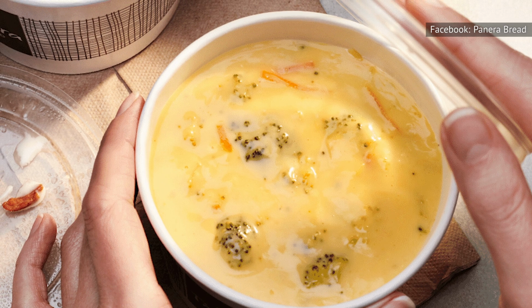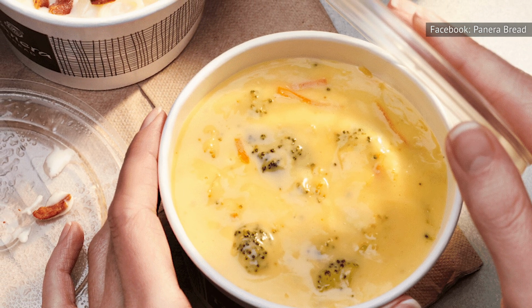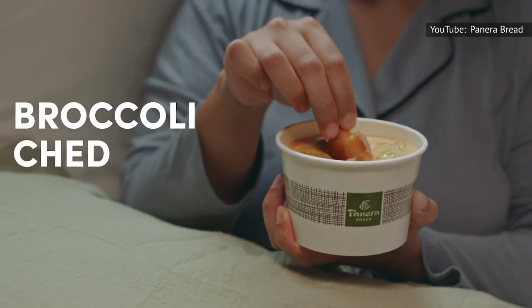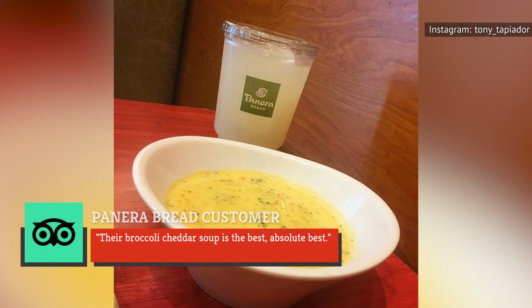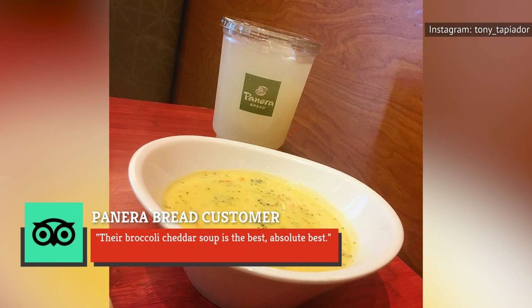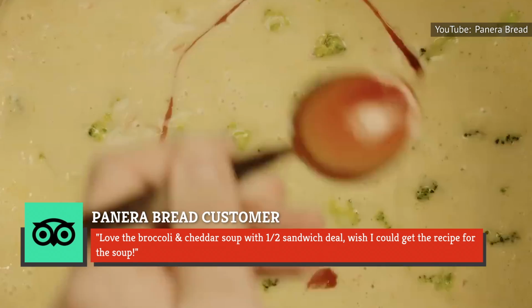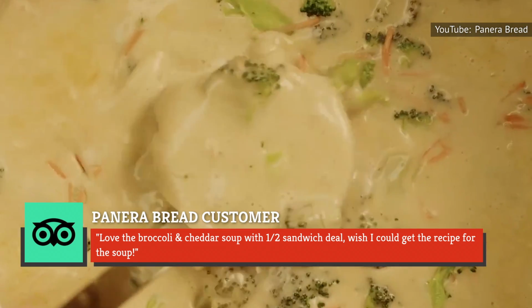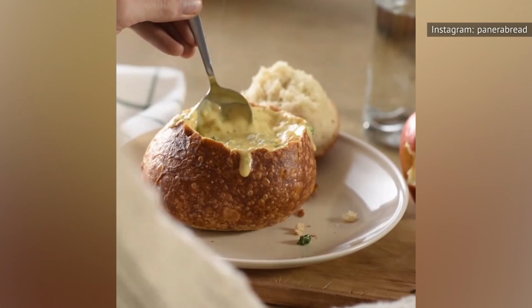Nothing special or extra. However, that's because the soup doesn't require anything extra or crazy to make it stand out as one of the best fast food soups out there. One TripAdvisor user wrote, "Their broccoli cheddar soup is the best, absolute best." Another customer wrote, "Love the broccoli and cheddar soup with half sandwich deal. Wish I could get the recipe for the soup." Clearly, this is one of the best fast food soups out there.